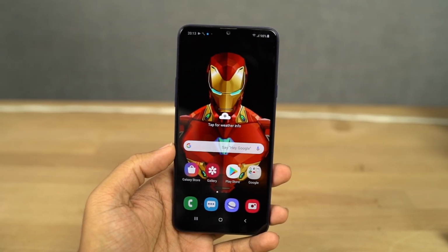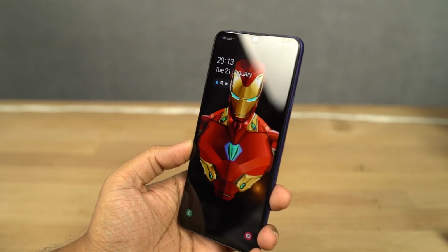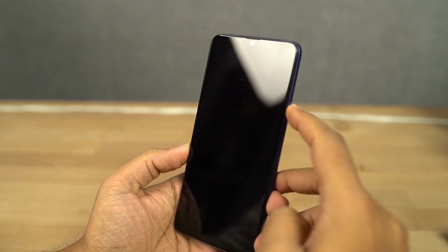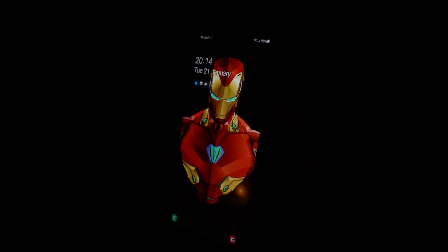Next we have Face Unlock feature. Just like all other Samsung phones, even this phone has Face Unlock feature and it works pretty well. In good lighting conditions, it works really well. It just takes about a second to unlock the phone. It even works in low lighting conditions, but it is slightly slower.